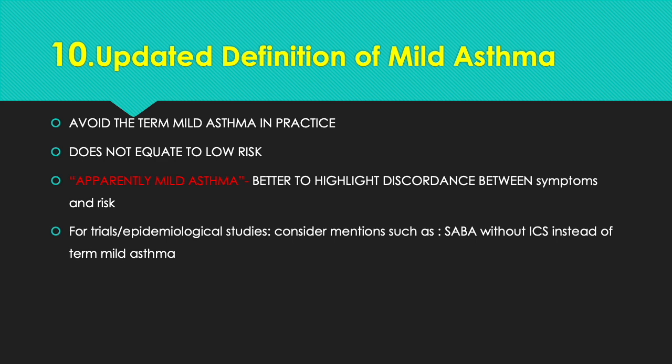Number 10, a very important change is on mild asthma. Now, even in 2022, the mild asthma term was talked about, and they said that mild asthma does not mean that the patient will not have exacerbations, so do not use that term. Now, here again, they have completely asked to replace the term mild asthma because it does not equate to a low risk of asthma exacerbation or asthma death. So a new terminology called apparently mild asthma has been given. We could use this term, apparently mild asthma, to highlight that some patients may not have enough symptoms, but the risk may still be high.